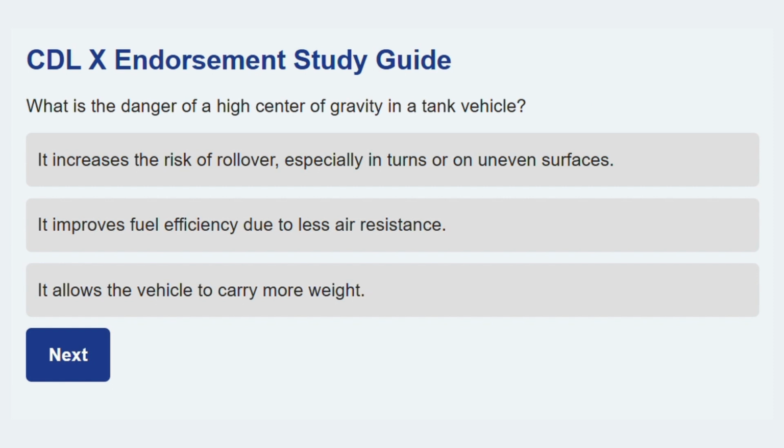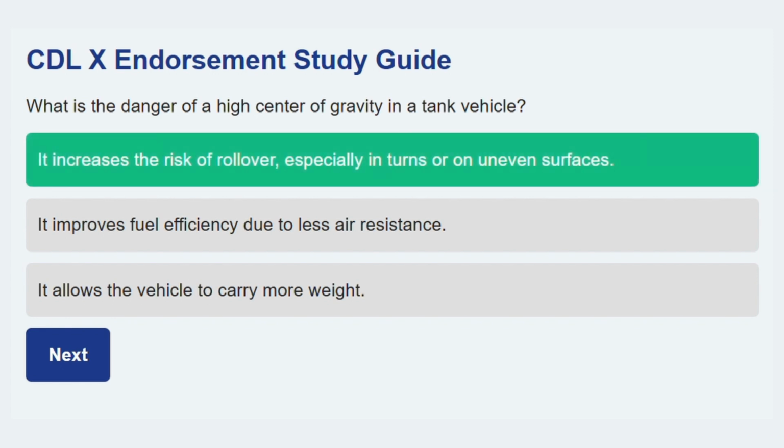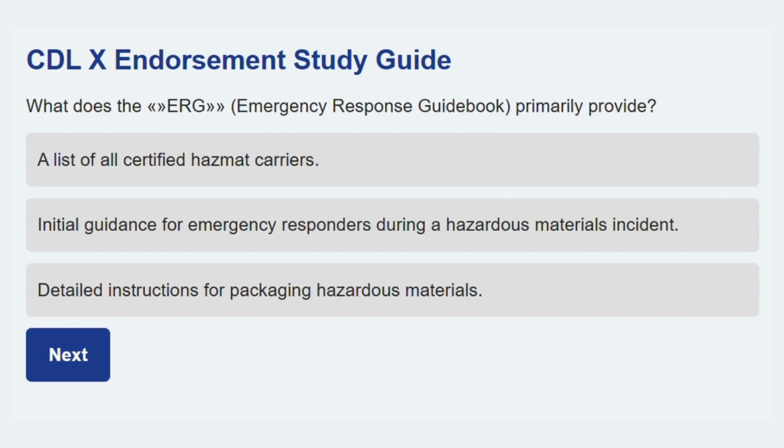Moving forward, what is the danger of a high center of gravity in a tank vehicle? It increases the risk of rollover, especially in turns or on uneven surfaces. Tank vehicles are inherently top-heavy, making them more prone to rollovers.